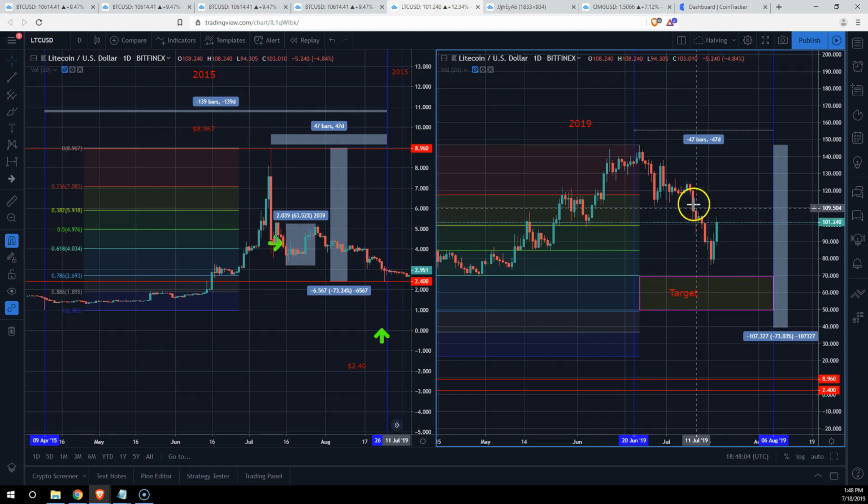Okay, so could we be done dropping? We could for sure, but if we drop 73% like 2015, that would put us down around $40. That's a legitimate level. There's supports and resistances down in that area. My target for this was going to be somewhere between $50 and $70.